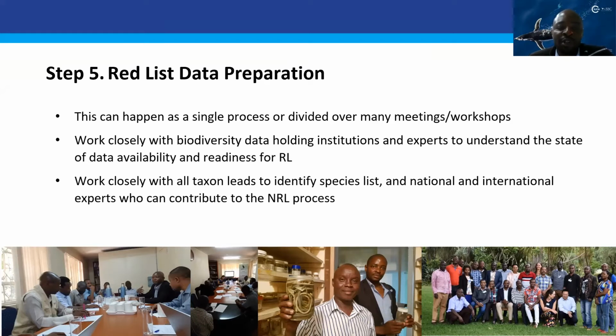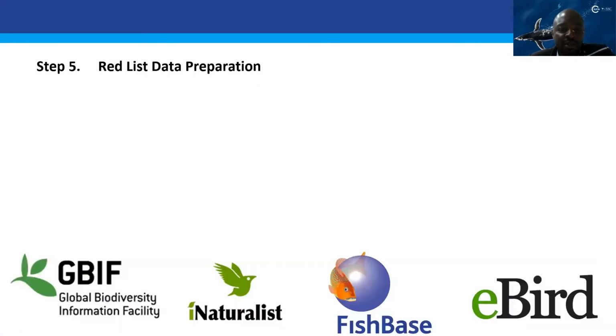We also want to work very closely with the taxon leads to be able to identify the species list, including both national and international experts. We know, especially in Africa, biodiversity in some countries has been assessed by international experts. We want to bring them all into the process to contribute to the development of the national red list. Next slide.